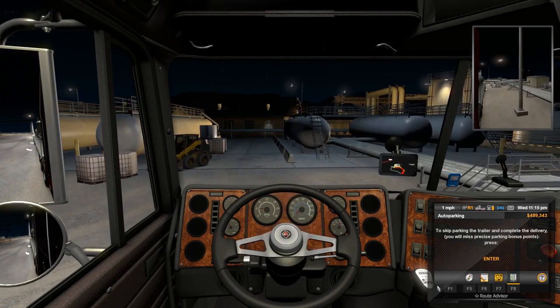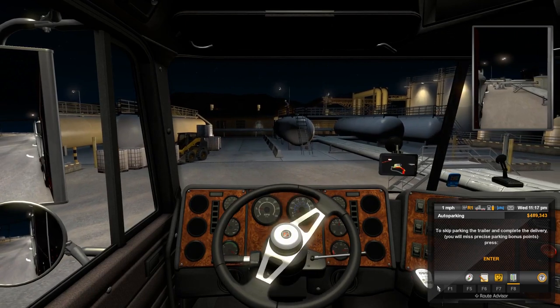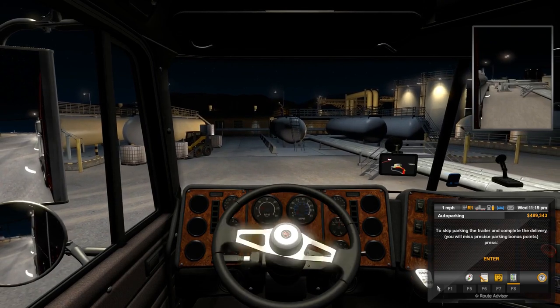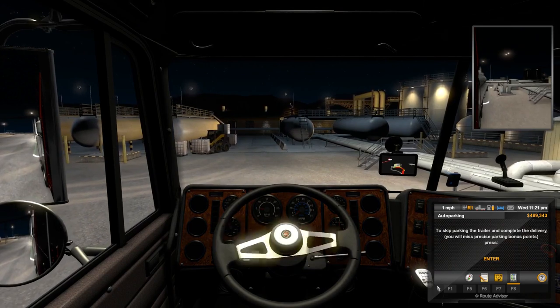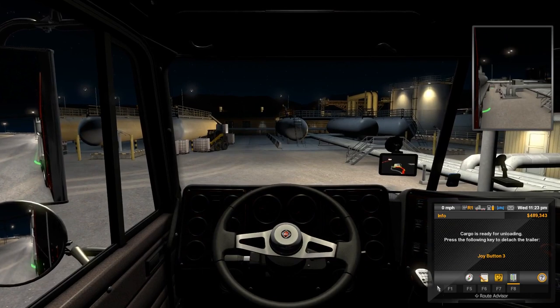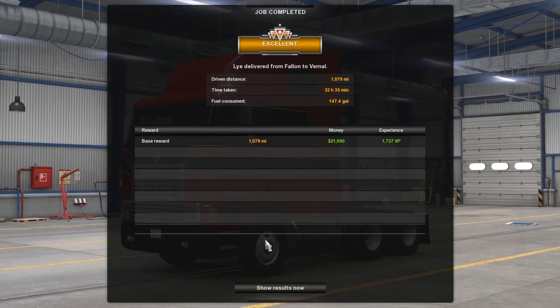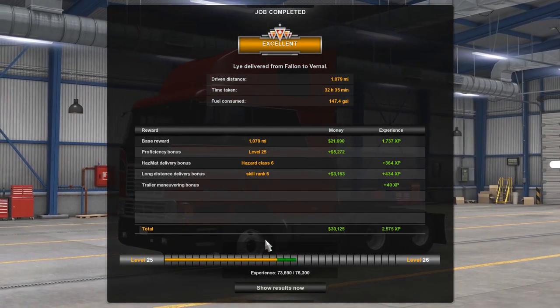We're almost there. It is quite a long tanker. There we go, here we go. Get our cash, let's get paid. Right, I'm gonna call that a day.